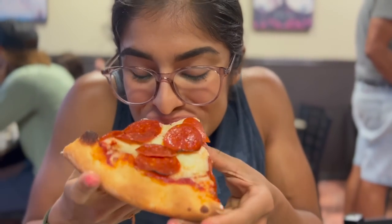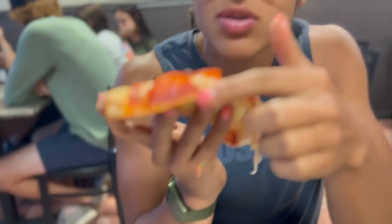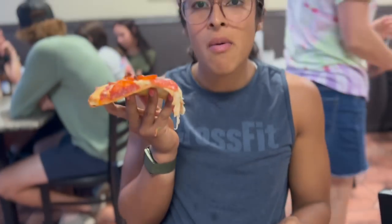Double cheese, double pepperoni. Only way to go. That is amazing. We would order double cheese, double pepperoni in another place, but it's just not like this one. I don't know why. Verona's hits differently. Look at how thin it is. It's not super fluffy. It's just the cheese. It's a lot. You see it? It's thin, but the cheese, it's a lot. See. So good.